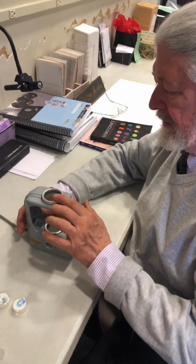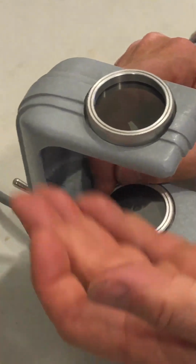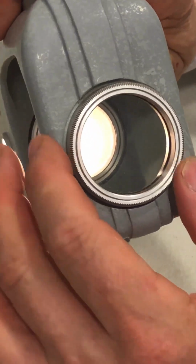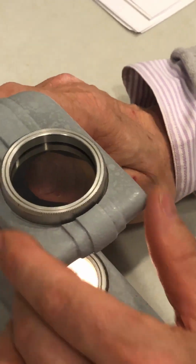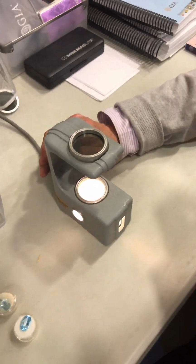Two Polaroid lenses: when they're perpendicular to each other, it doesn't allow any light to pass. So we have the light here coming through, and when they're parallel to each other, you can see the light. When you cross them, it shuts out the light. And then when you put a singly refractive stone in it, it turns around and nothing happens.